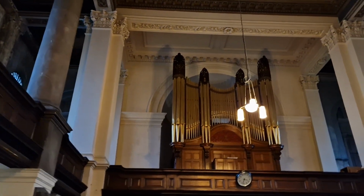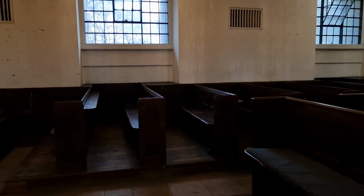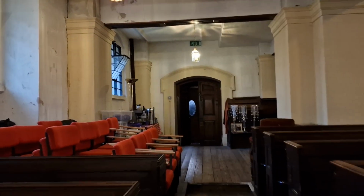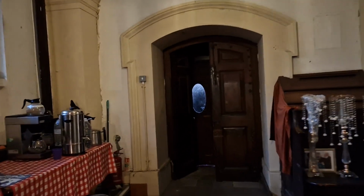Hiya. Can you go up there? Oh, brilliant. You can go up in the galleries, and the ladies just kindly told me you can. So this will be very good. You get a really decent view from up there. So we're seeing aspects of the church that we've not seen before. Excellent.